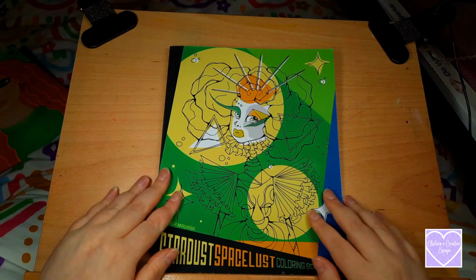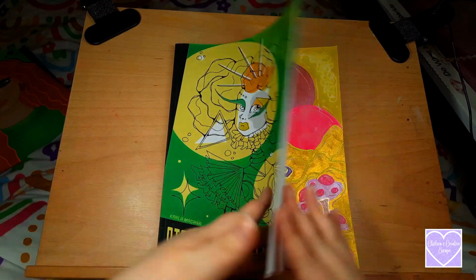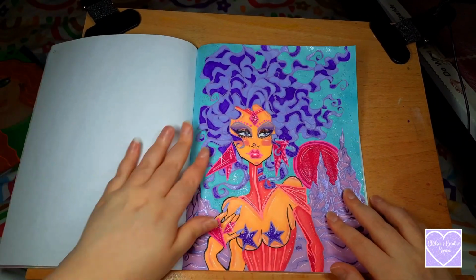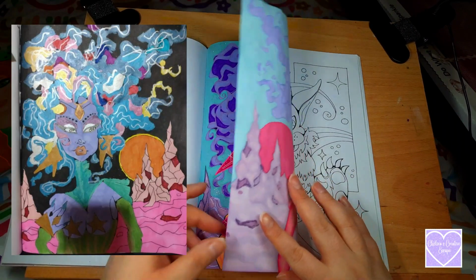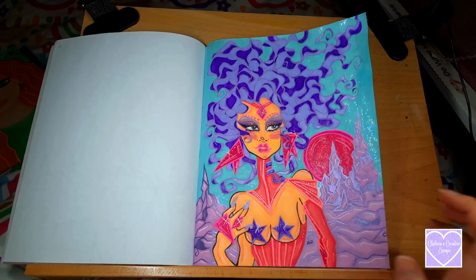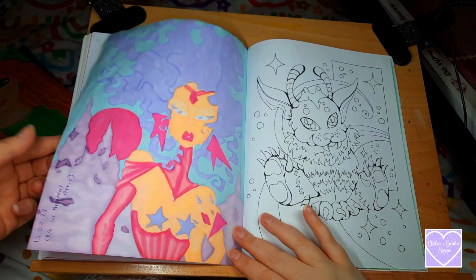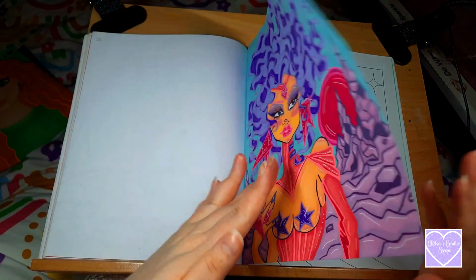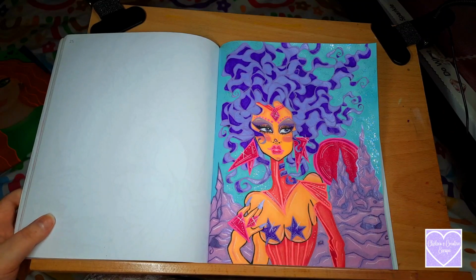So next, I have another Carla Magana one, and this one is Stardust Space Lust. And the one that I did in this book is this one right here. This is a buddy colour with Andrea from Andrea's Attic. And oh my god, I didn't write a date on it. Let's just have a look. So, crisis averted. I have found the date. It was completed on the 15th of the 2nd, 2023. And it was a buddy colour with Andrea from Andrea's Attic.